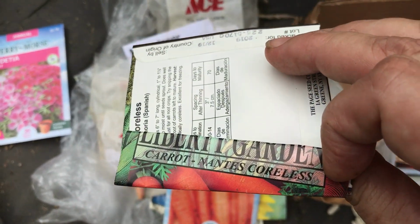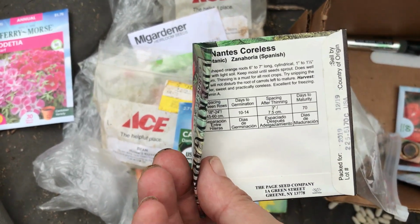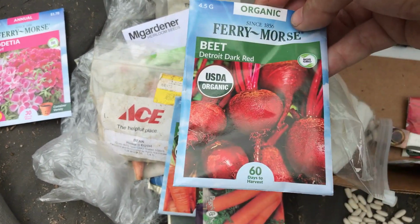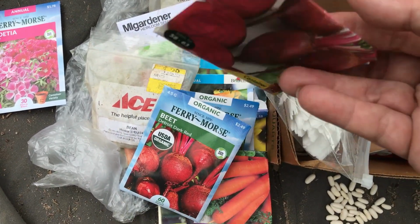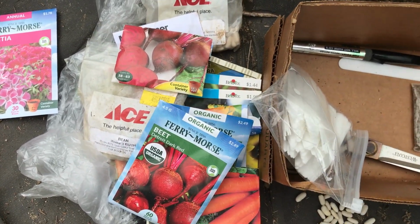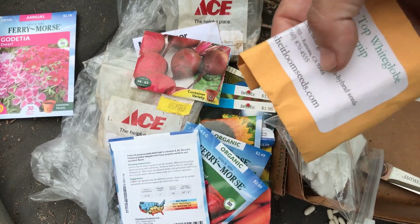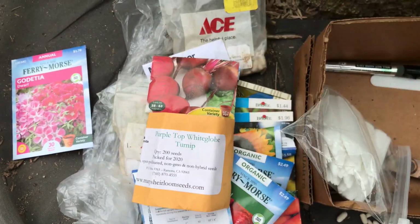I planted these, the carrot Nandy's Corliss. Let's see. It says 70 days, so got plenty of time for that. Here's some beets. I'm going to plant those. It's a Detroit dark red and it says 60 days. So you've got plenty of time. Most people have plenty of time. That's a container variety, so I'm probably going to put those in a pot. And Tall Top Early Wonder. It says 60 days. I got these. I've already planted some. The Purple Top White Globe Turnip. That's what I've got over there in the corner.